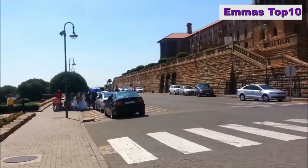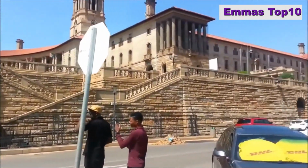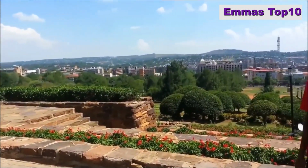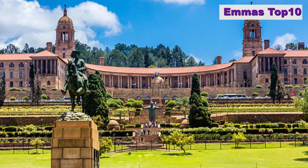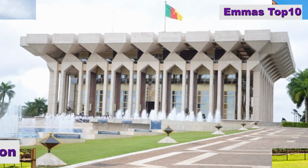These remarkable buildings, built from sandstone, were designed by the architect Sir Herbert Baker in the English monumental style and are 285 meters long. It has become an iconic landmark in Pretoria and South Africa in general and is one of the most popular tourist attractions in Africa.